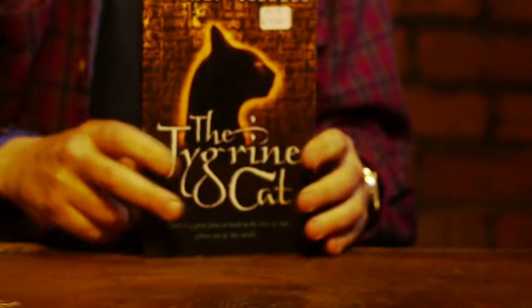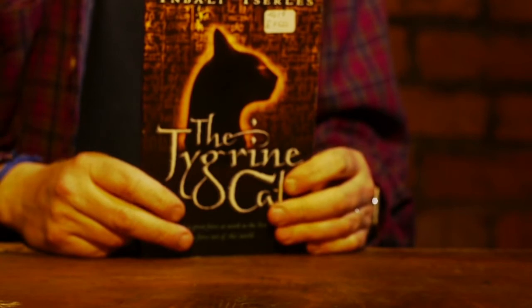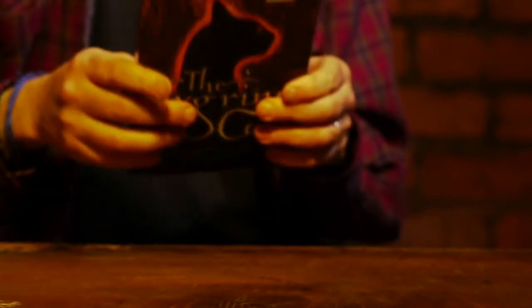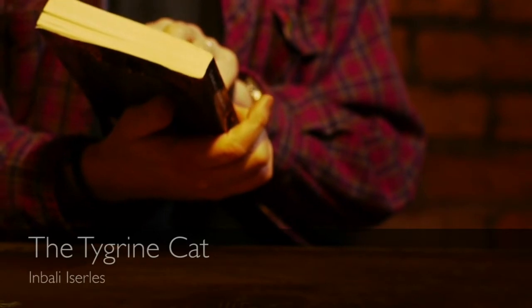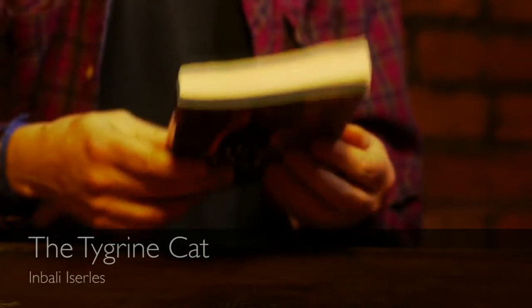2 more cat books. And I've got a lot more cat books, actually. I've got several more. There's the Varjak Paw books as well, which are quite fun. I could recommend those. This is The Tygrine Cat, by Indra Iserles. I don't know if I pronounced that at all right.